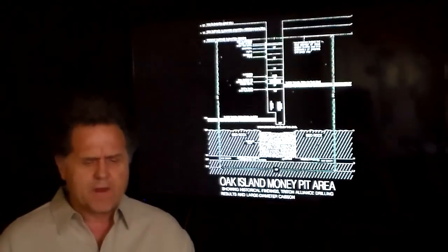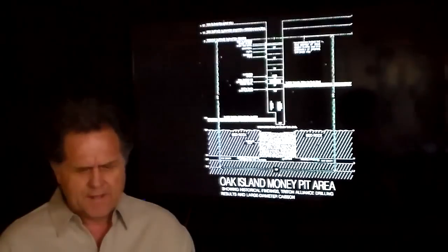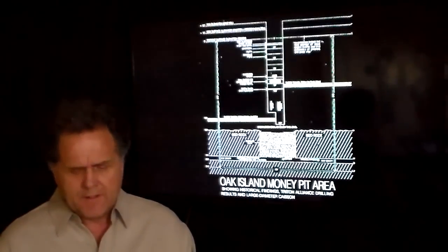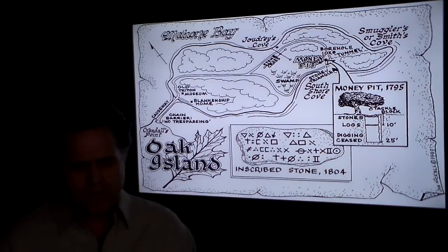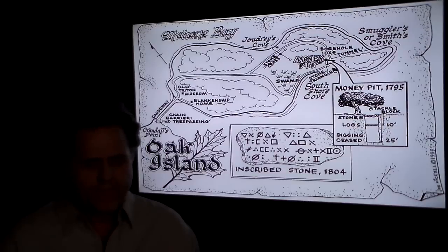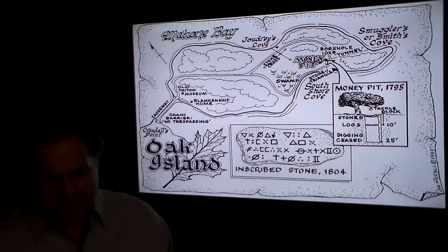There's another diagram, it's kind of real skinny, but it just gives you a layout. And moving on, we're gonna buzz through this quick. I'm not gonna get into it. You go watch the videos. There's probably 1,000 hours of Oak Island videos on YouTube. And we have some more. We got a causeway that you drive over now, and here's where the Money Pit was discovered in 1795.